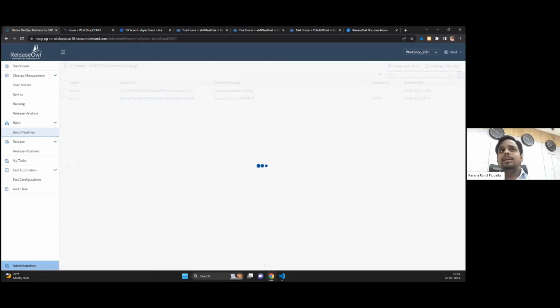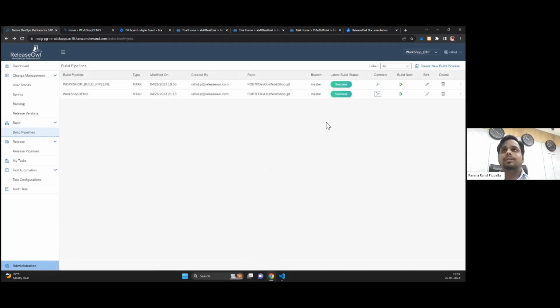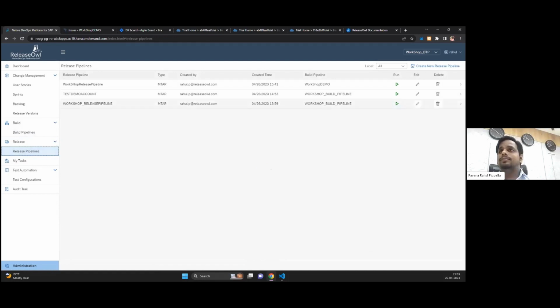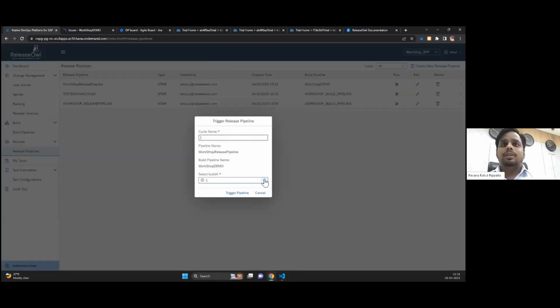So let's quickly see if we have any commits. Yeah, as it's an initial commit, we are not able to see the commits under the commit section. Let's quickly go ahead and execute the release pipeline. And this was the one. This is the build.